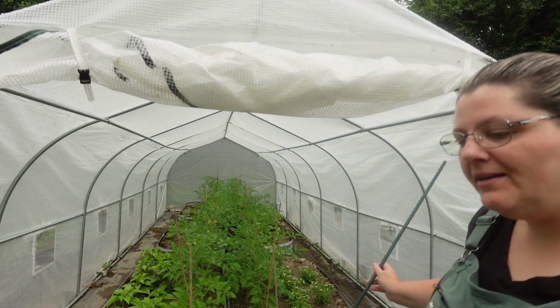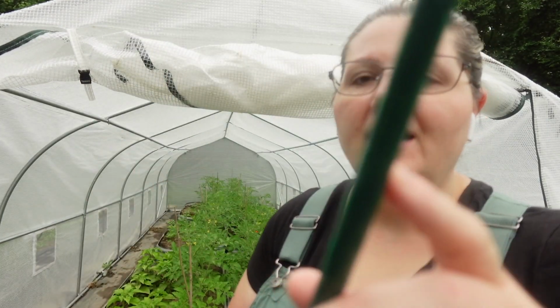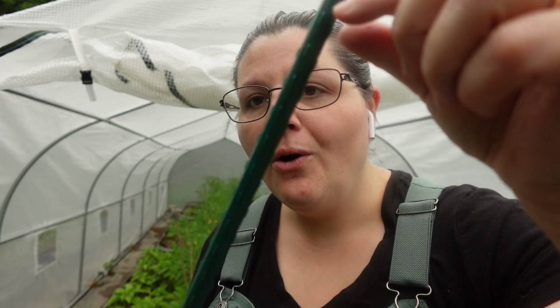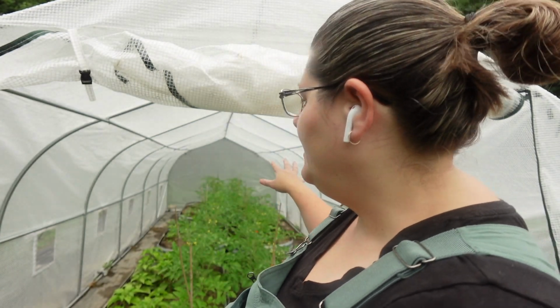I found these metal poles, but they're coated in plastic, and they have these little bumps on them that I feel like are going to hold the string a little bit better. And so I got 12 of these, so I need to take those bamboo stakes out and they'll go to the other ones that are outside the garden.